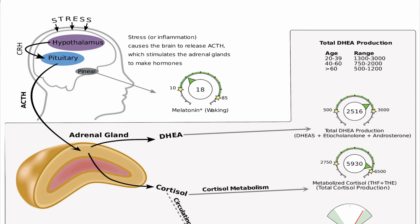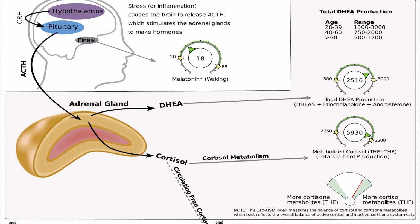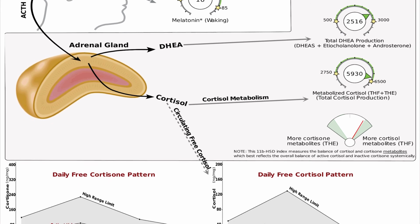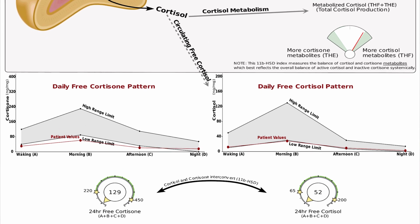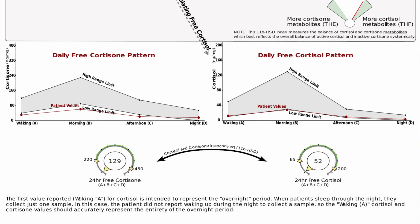And so this is a nice representation of maybe if you're feeling sleepy in the morning, if you're having trouble getting up, this could be an explanation if you see your melatonin is on the higher end of that range. So I really like that this page gives you a visual of what that looks like and what it should ideally look like as well to help explain some of your symptoms.